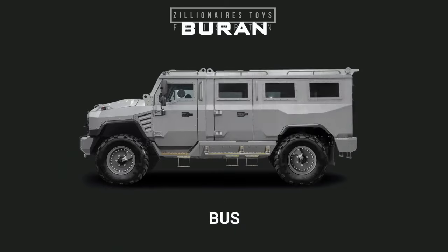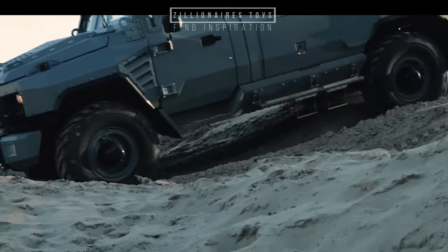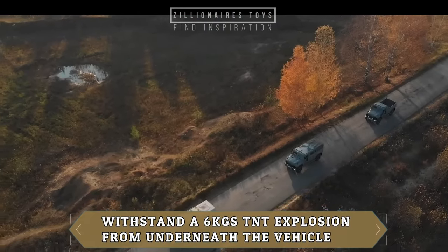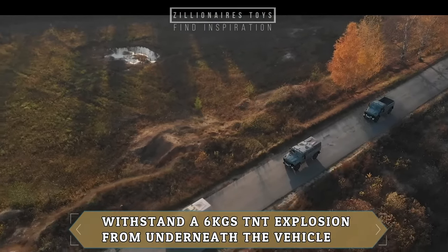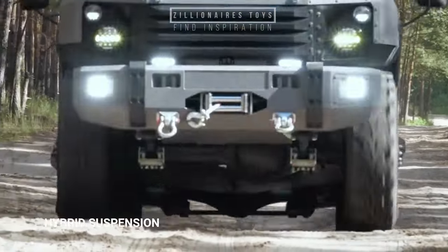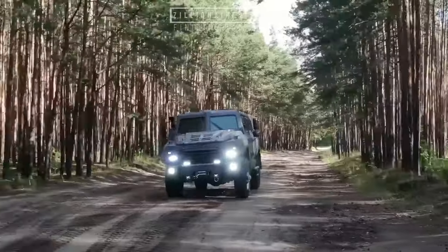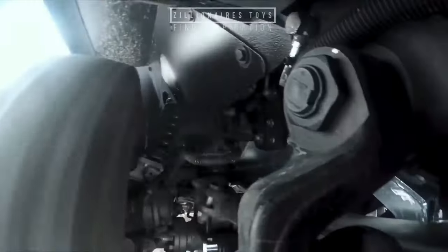The BURAN has Stinag 1 and 2 protection, and can withstand 6 kg of DMT. A 4.4-litre, 4-cylinder diesel engine delivers 200 horsepower, but with 670 Nm of torque, and, from its 295-litre fuel tanks, the BURAN can go at least 900 km.